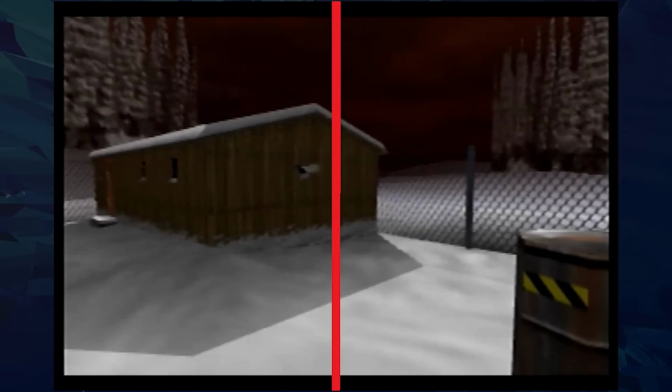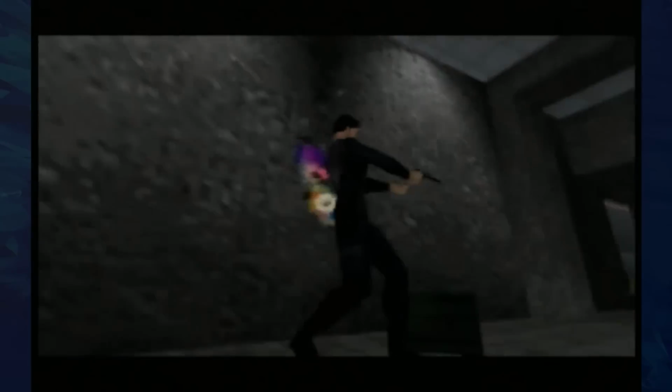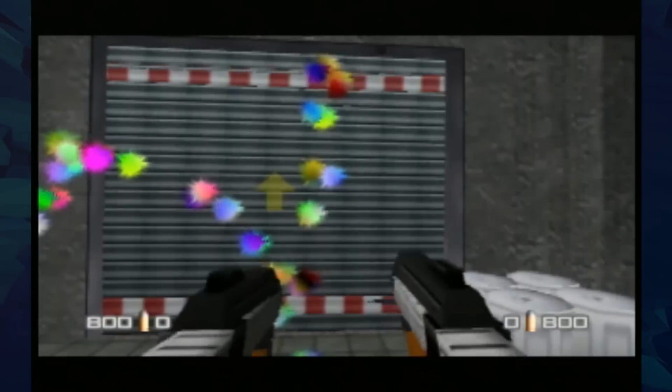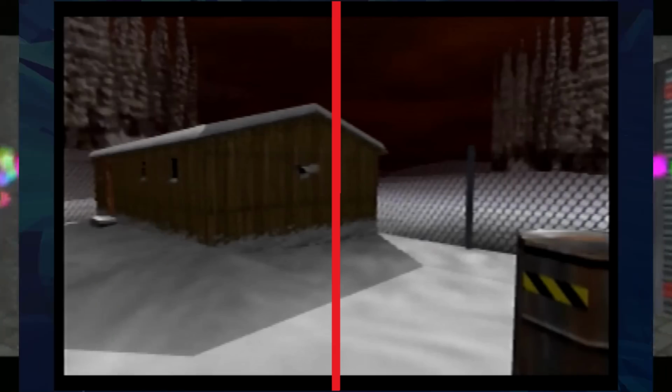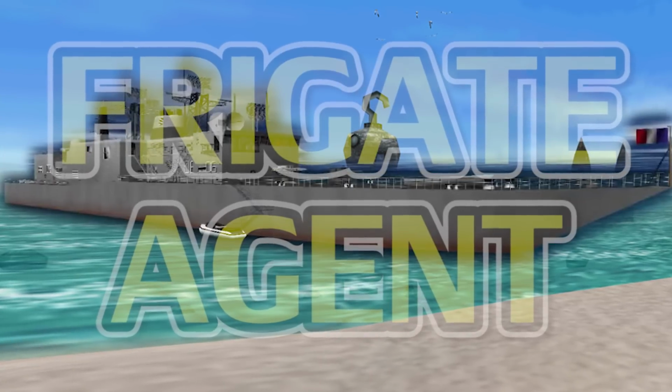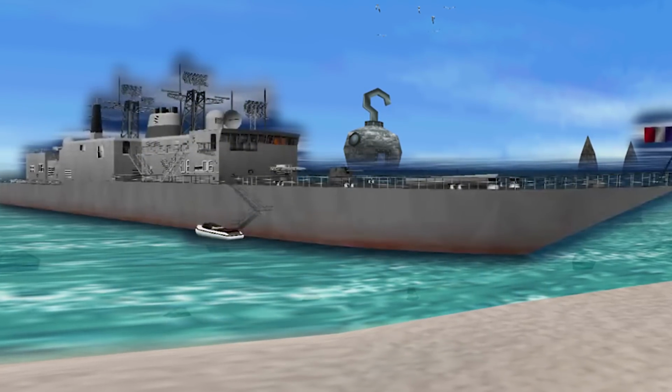However, control style 2.3 might change things, since now you can look up and down on the second controller while also shooting. Now, this doesn't quite help you out here on Surface 2, since the camera is a little bit left of center. However, one level that this can help you out on is Frigate Agent. Well, plausibly all of Frigate.